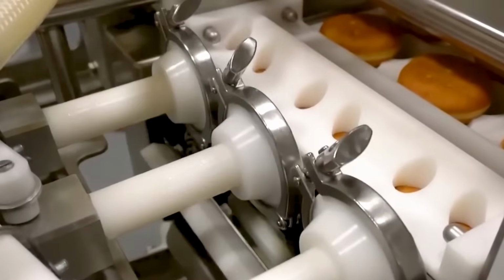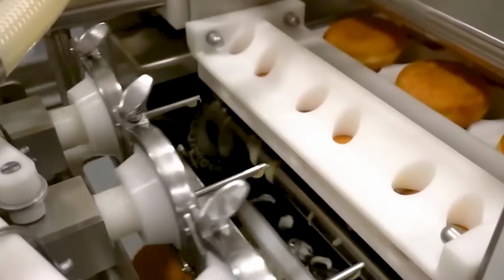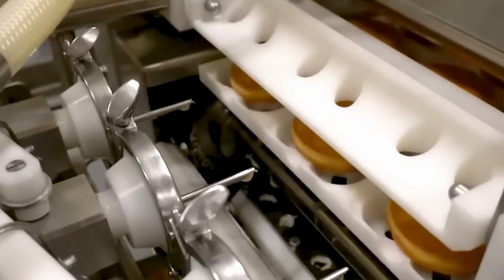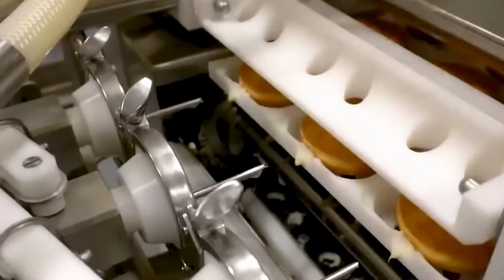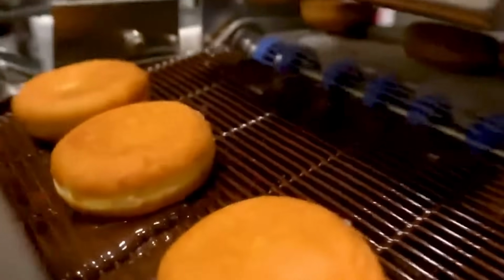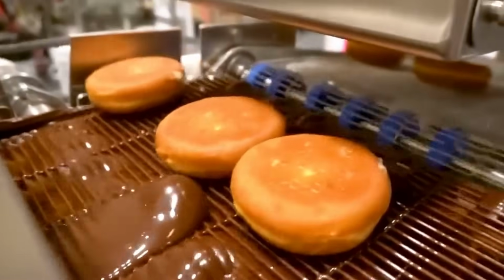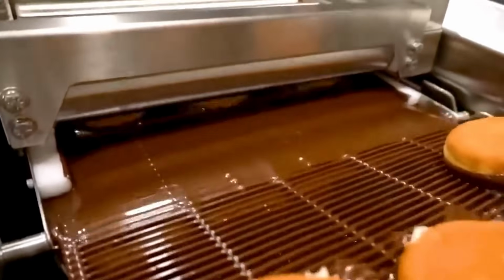Dough for these is shaped into perfect balls and dropped into custom molds that shake slightly to round them out. After rising and frying, the filled donuts line up to be injected with flavored creams and custards. They're dipped into chocolate or fruit glaze, and each one is checked for weight and shape. It's not just automation, it's edible engineering at its best.